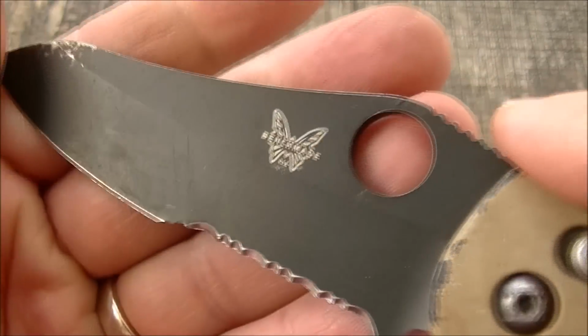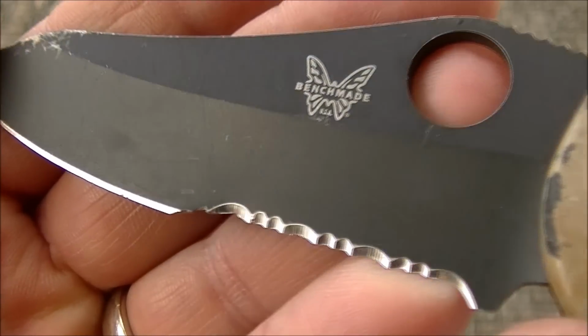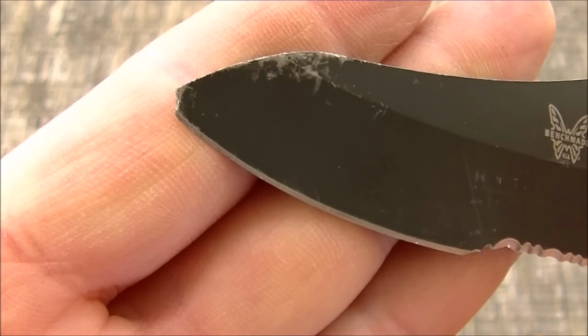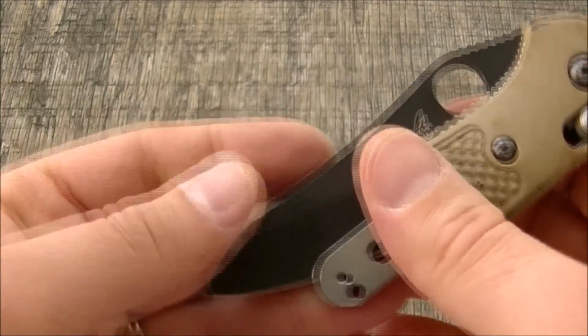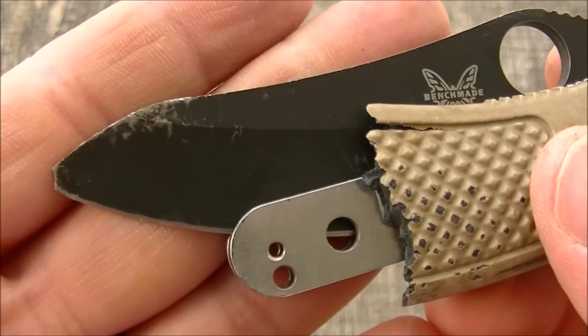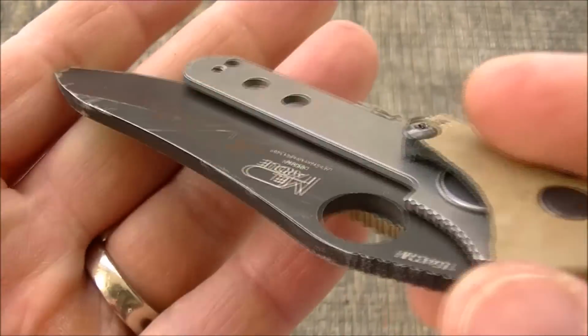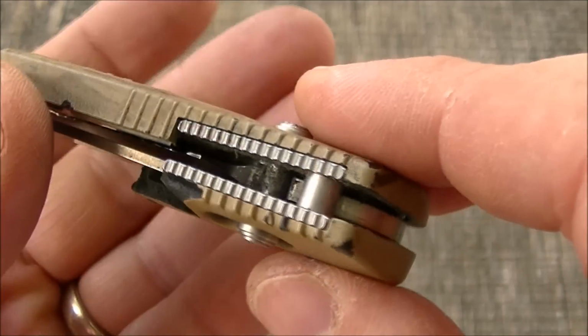But he sent it to me. The reason I say it barely looks like the coating has any scratches on it at all, but the tip broke off. Was it run over with the tip like this, and then when it got run over, it broke the tip? Whatever. I am not a CSI investigator. That's not what you guys are watching. What I want to do is see if we can make this knife functional again.